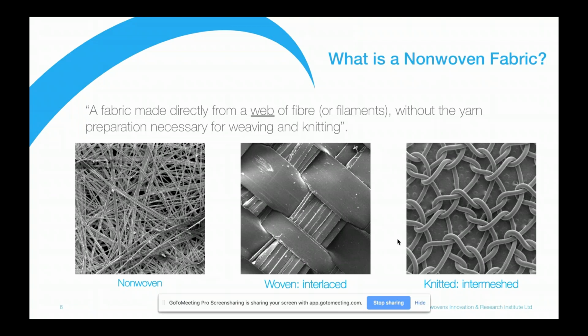So you miss out any yarn making preparation. And as a consequence, non-wovens are a lot cheaper than traditional textiles. But it also gives us an exciting opportunity to engineer in a lot more properties, because there are a lot more processes which can be considered as non-woven processes.